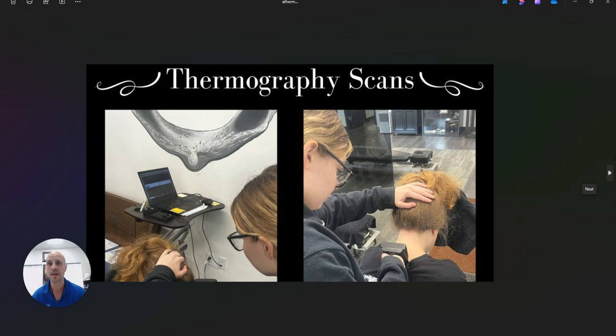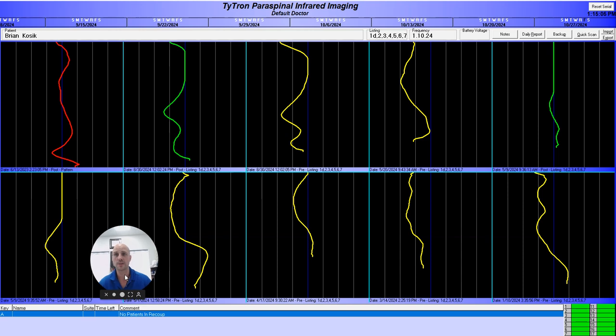Okay, got me? So now I'm going to show you what we see on our end with the Tytron scanners, the Tytron C-5000. And this technology is not cheap. We invest in this. We have a few of them in the office because it's so important to get the best results for you and your families. That's why we do it. The precision is so important with this.